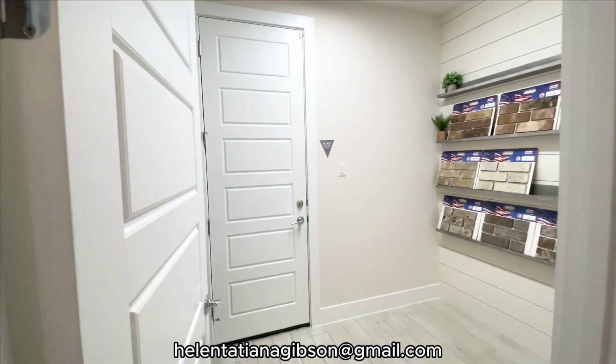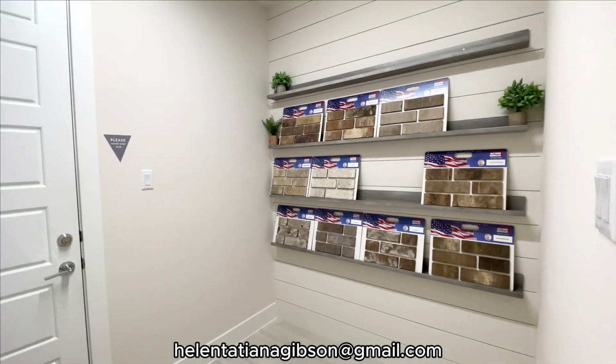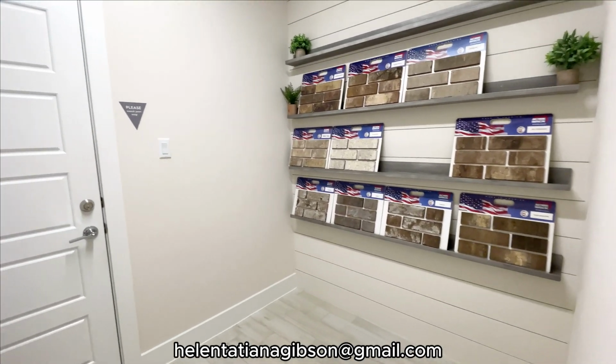Okay, as we enter this room, we're going to see that that door is for the garage, and I'm assuming here is where the laundry goes.